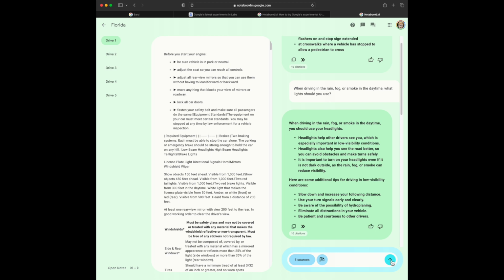So here are some additional tips for driving in low visibility conditions. Slow down and increase your following distance. Use turn signals early and clearly. Be aware of the possibility of hydroplaning. Oh my gosh, when that happens, it just makes my heart go into my throat. Eliminate all distractions in your vehicle. Be patient and courteous to other drivers. Yeah, that's really good.